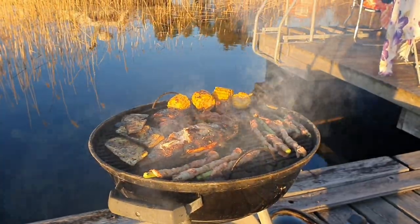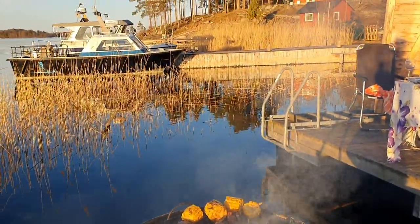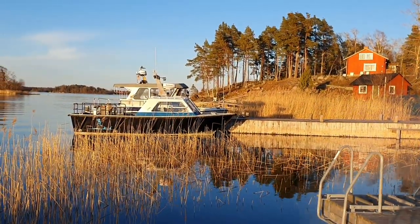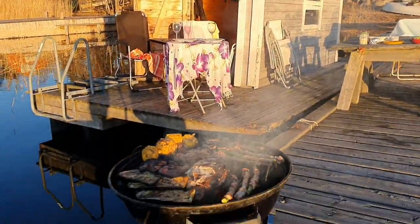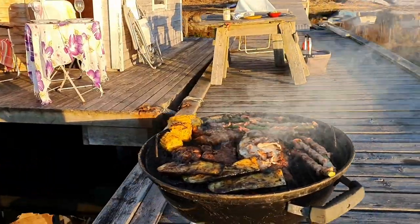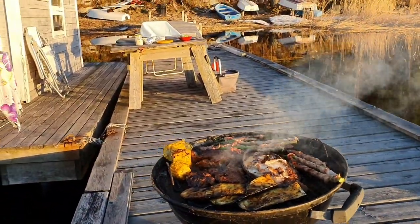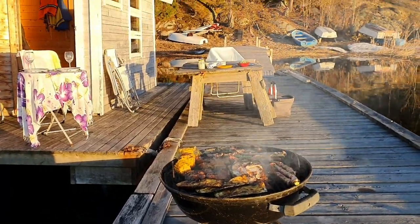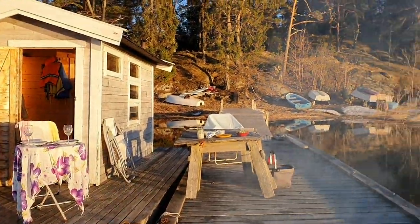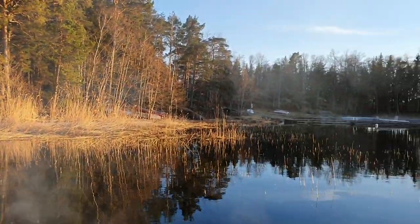My first grilling. Oh my god, this is spring, guys. How beautiful the weather. Finally, it's been a long time. The last time I grilled with my friends was around September. I cannot grill in town because we live in a condominium.